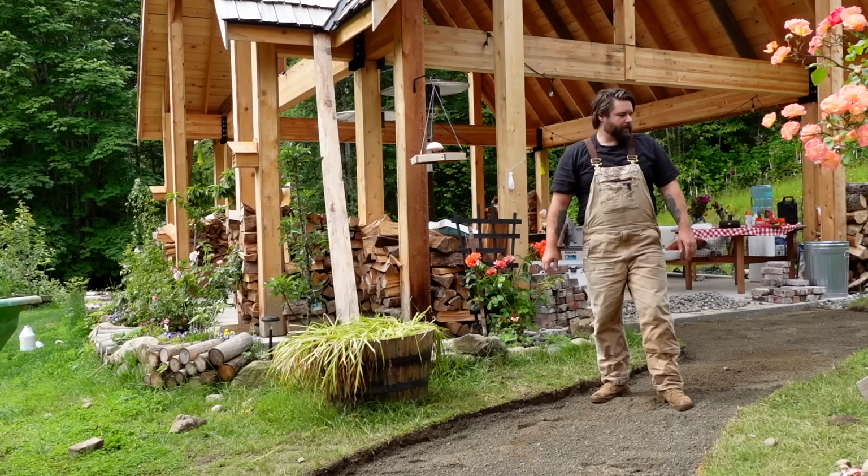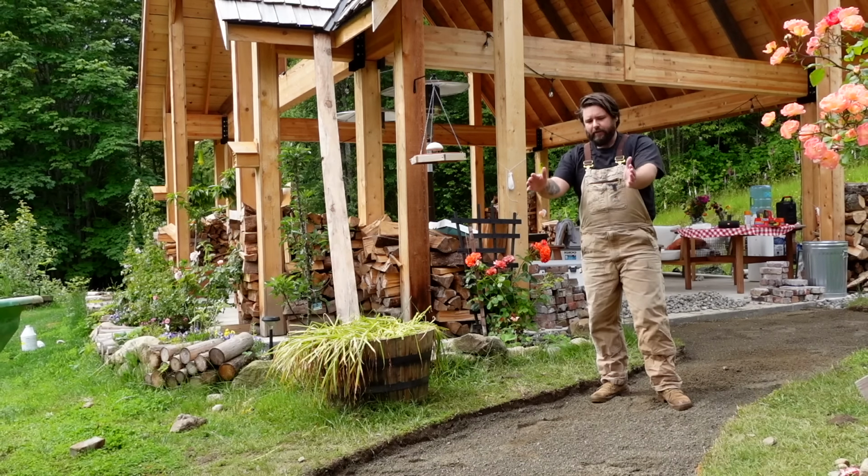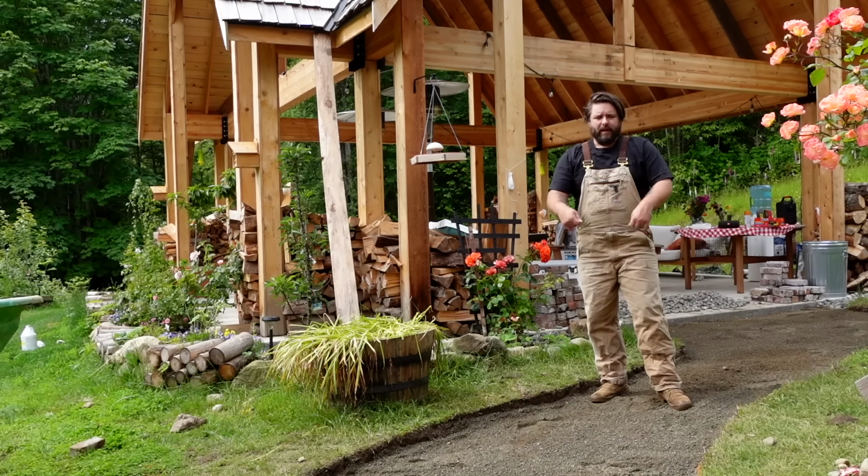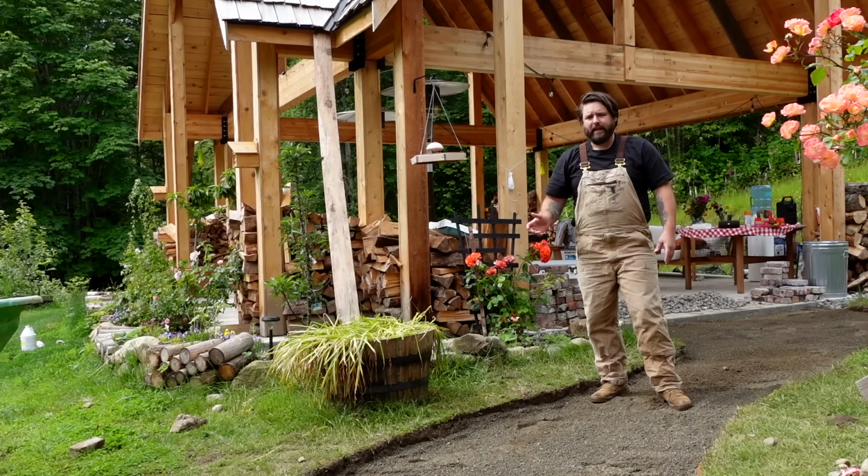All right, today's a new day. What I've done is just cleared the pathway that we marked out. I laid down a bunch of sand, and now all I'm gonna do is just rake it out and try to level it as best I can. And then it's gonna be different for every brick, so it's not gonna need to be perfectly flat and level.